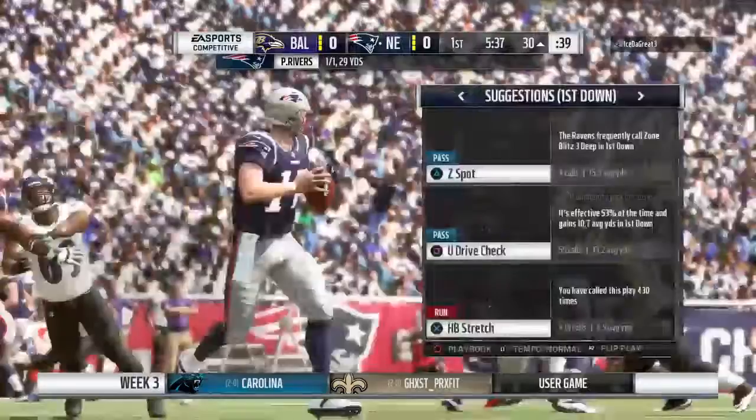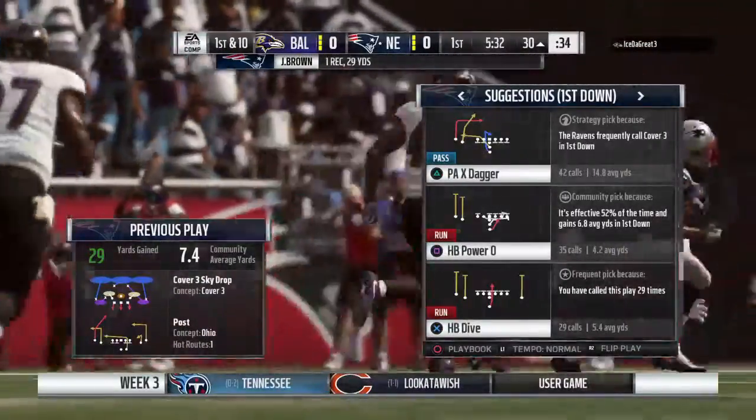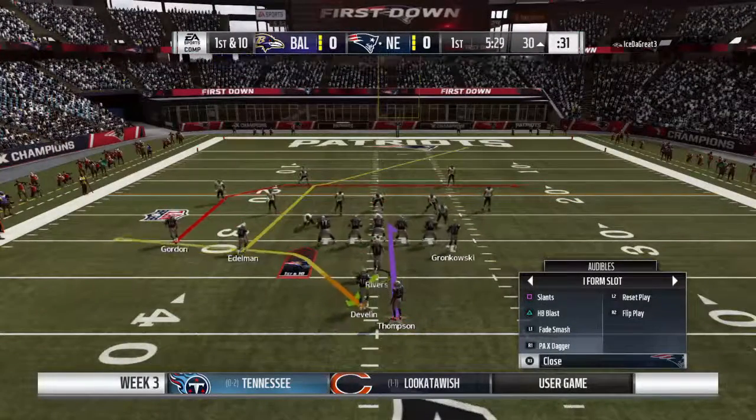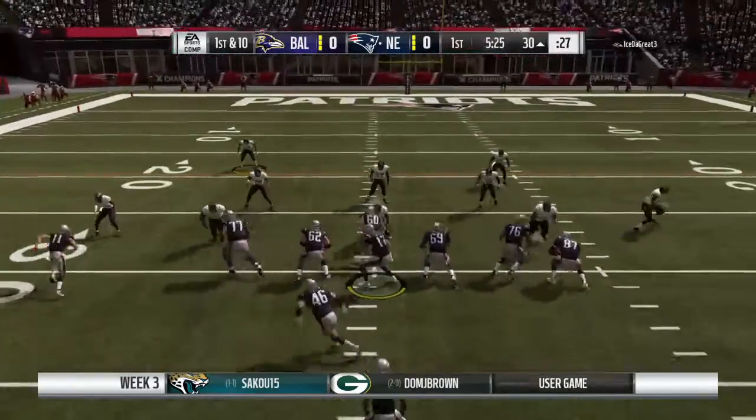It's brought in complete. It's John Brown. He's got this to the 30 before being taken down. He got 29 yards that time. So in Raven territory now. Here's a 1st and 10 at the 30-yard line.